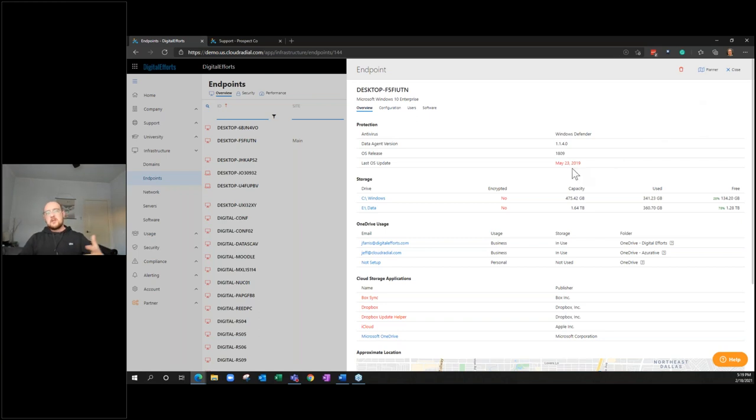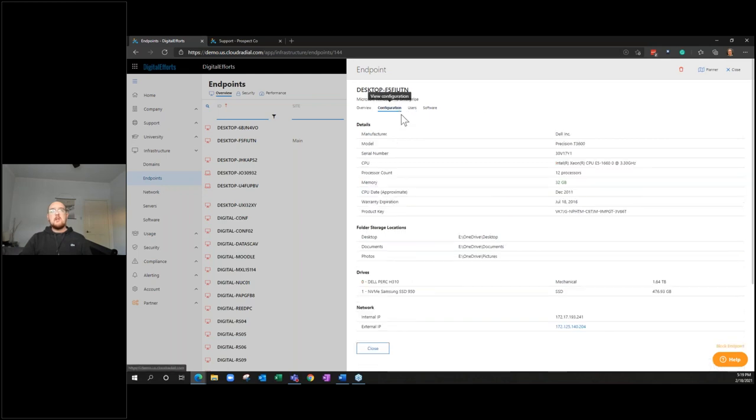So the stuff that we're seeing with the agent here, they're doing that red thing. They're doing the fear, right? Unencrypted drives, not saving to the right place. Maybe there's a problem with the configuration being bad. This one is definitely not. It has 32 gigs of RAM, good stuff.